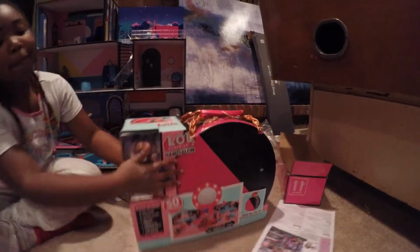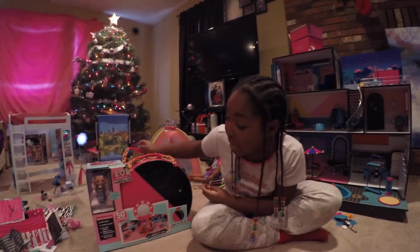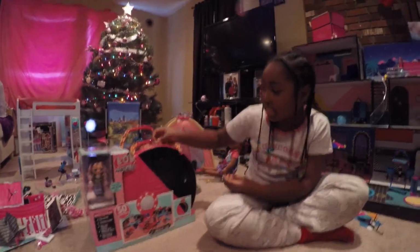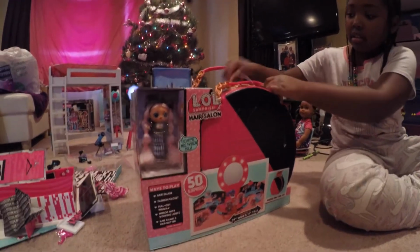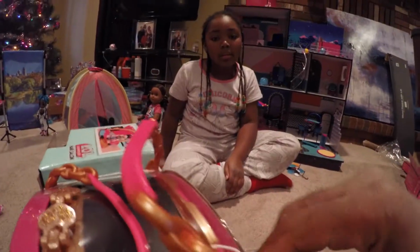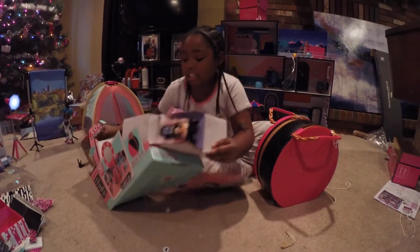Oh my god, this thing is massive. What is it? This is the ultimate hair salon. Anyways, it says LOL Surprise Hair Salon. So, I guess that's basically what that is. So now we have to open it. Beast mode. Get it out of there.